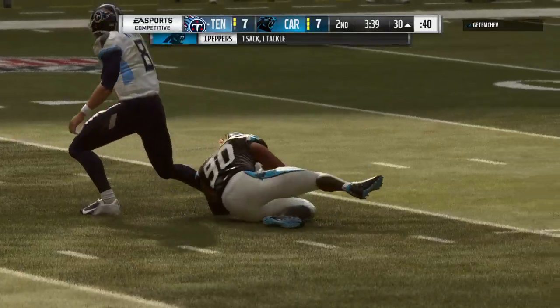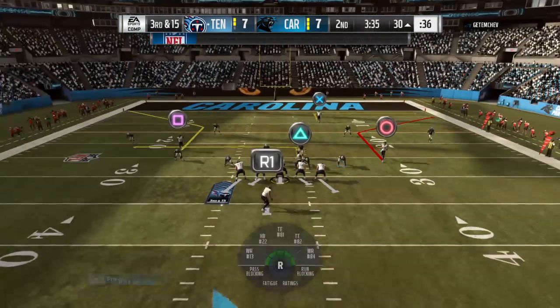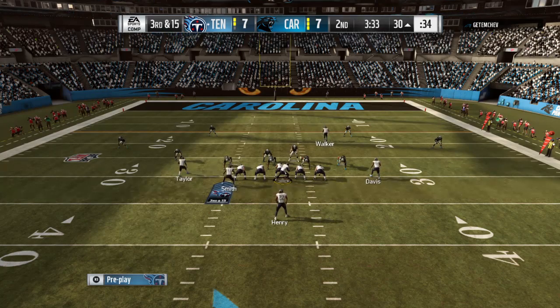Blitz coming, and down he goes. Julius Peppers in there to bring him down for a loss of seven.